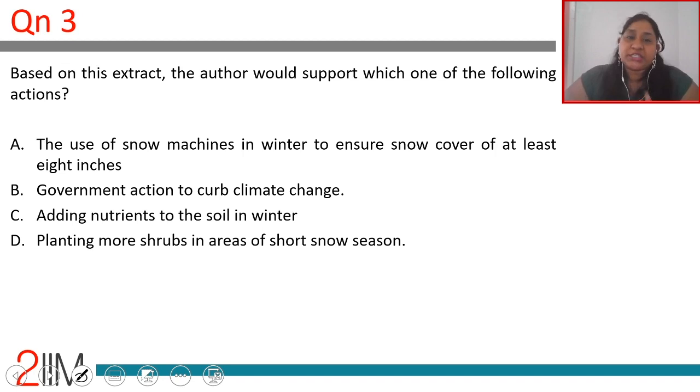The use of snow machines in winter to ensure snow cover of at least 8 inches. He's not saying we have to manually go around and fill snow wherever the snow is not sufficient. That doesn't seem to be a valid option. This is a nature-related passage that we're talking about, and climate change is the issue. So using a snow machine is not necessarily a solution. That does not make sense.